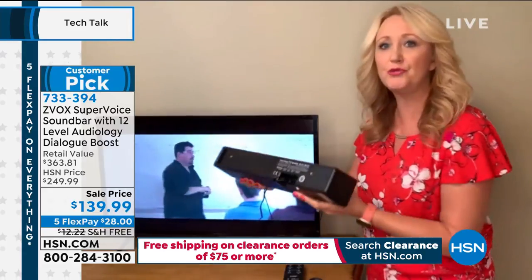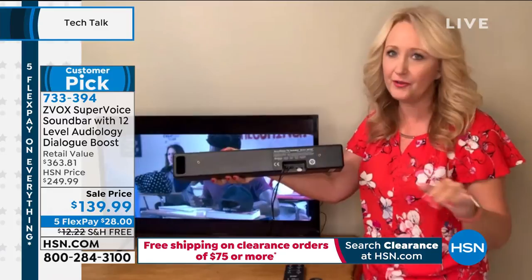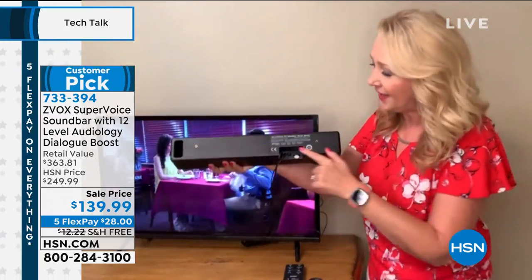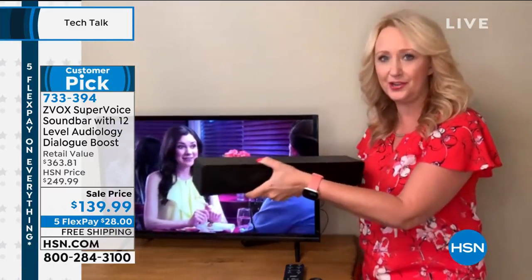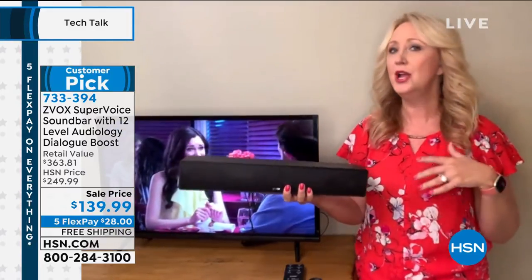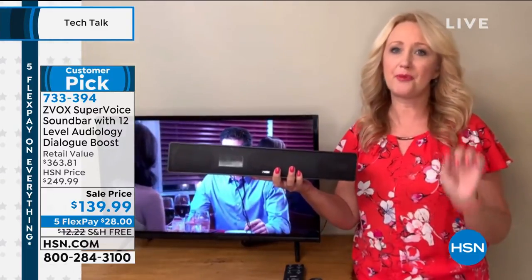Real quick, I just want to show you 2 wires, one into your TV. We include all the different possibilities right in the box, and then one into wall power. That's it. You can have this up and hooked up in your room, wherever it is, bedroom, your main living area, wherever you want to put this in about 3 minutes.